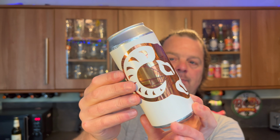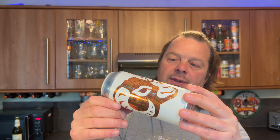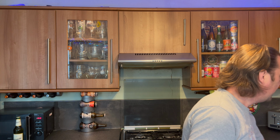This was one of those £1.79 cans of beer. Founded by Paul Theakston, the original Black Sheep. So, quick story on that one. Paul Theakston, Theakston's Brewery, Theakston's Old Peculiar, decided to leave the company and set up on his own. And he called himself the Black Sheep of the family. Black Sheep Brewery. Cool, eh? 6.9% ABV. Should be good.